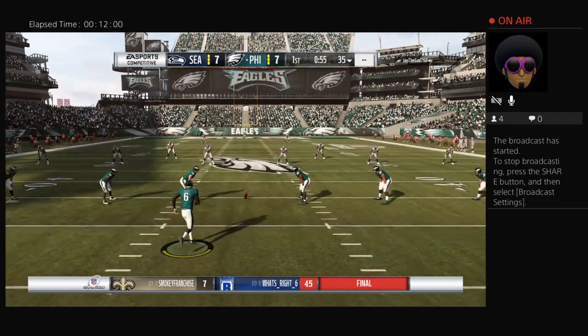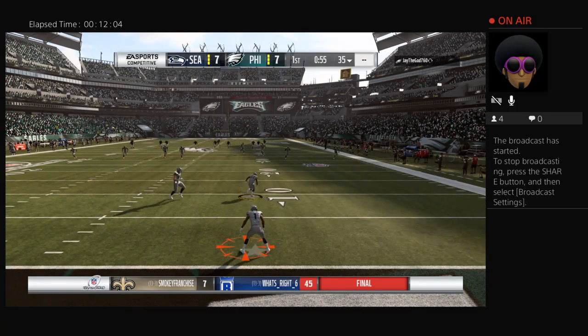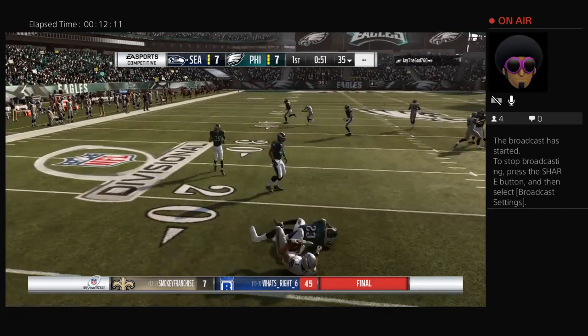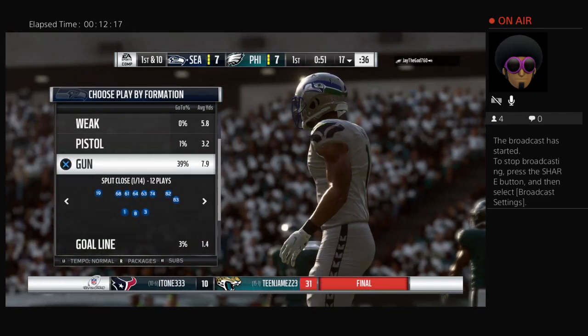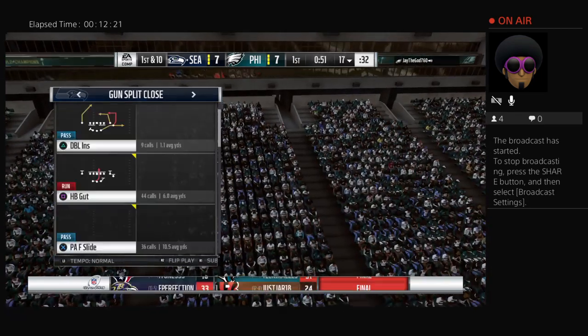So we're right back where we started, all even as the kick's away. To return it is Corey Grant. And he will be brought down here at about the 17-yard line. Here come the Seahawks now, set to take over on offense. And they're hoping to redo their efforts in the last drive when they got into the end zone.